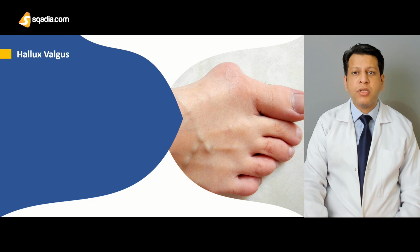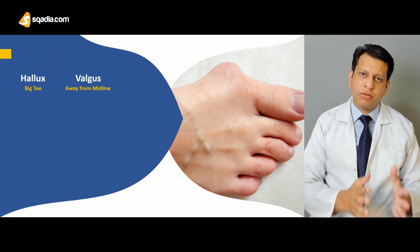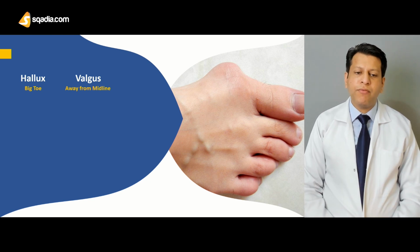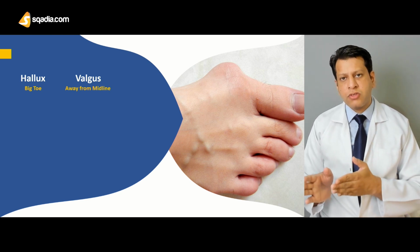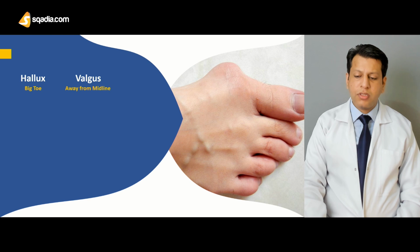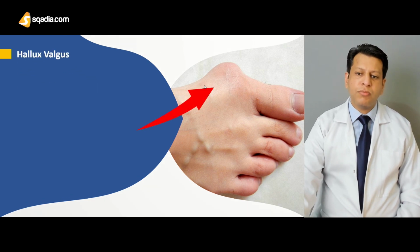Hallux stands for the big toe. When we talk about hallux, it's always related to problems or pathologies or issues of the big toe. And valgus means away from the midline. Anything which goes away from the midline is termed as valgus, and anything which goes towards the midline is termed as varus. If you see this diagram, there are two pathologies which are actually occurring.